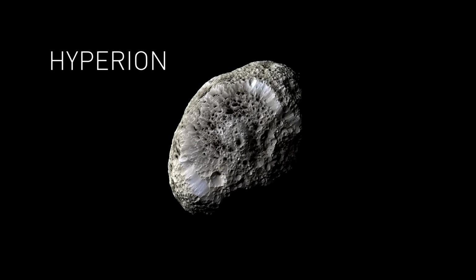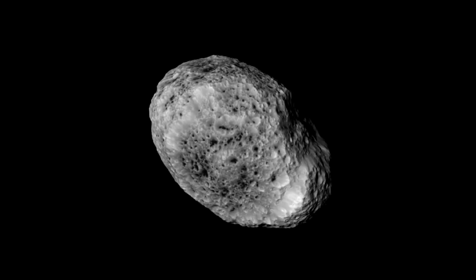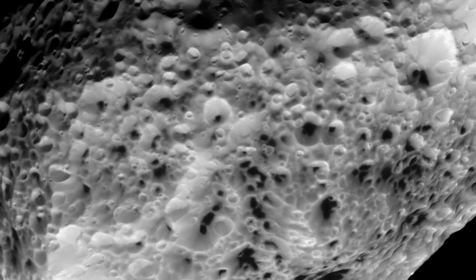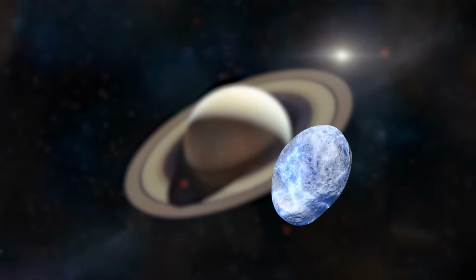Saturn's moon, Hyperion, is one of the most bizarre-looking moons in the solar system. But the appearance isn't the strangest thing about this space body. The pumice stone-like rock is pockmarked with countless craters, and it's also charged with static electricity, which is flowing out into space.